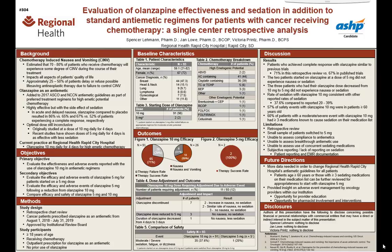For this MUE, we were able to find 93 patients who were treated with olanzapine, the mean age being 59, 72% female, with the majority of cancer diagnosis being breast.